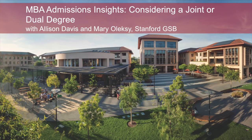For students who are interested in doing both the MBA and a Master's in Public Policy at Stanford, is less than the current average work experience for an MBA, which is 4 years average, acceptable? So if somebody has 3 years or 2 years, is that okay? This is an admissions question, so again, I'll take that. There is no requirement for the number of years of work experience for the MBA program or for any joint or dual degree program as far as I know.